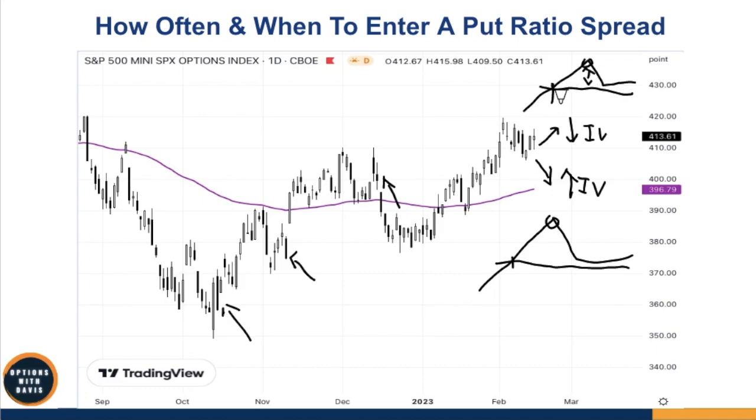And this is where your risk can really increase, because as you know, when the market crashes, and especially if your break-even point is much closer to the market, then you're not going to have a big enough catchment area in case the market really goes all the way down, right? So that is why I prefer to enter into a put ratio spread when the market is going down.